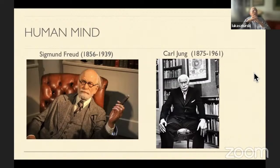Freud died in 39, right after he managed to emigrate from Austria, annexed by Hitler, to England. He was very ill for a considerable part of his life. He was a smoker of cigars, and he developed a cancer of the jaw and had part of his jaw removed and replaced by what was at that time an artificial jaw. He basically couldn't stand it anymore and most probably committed assisted suicide when he got to England because he couldn't stand the pain of that cancer anymore.